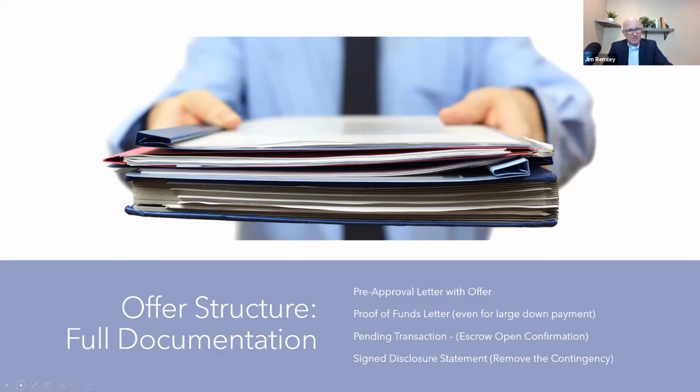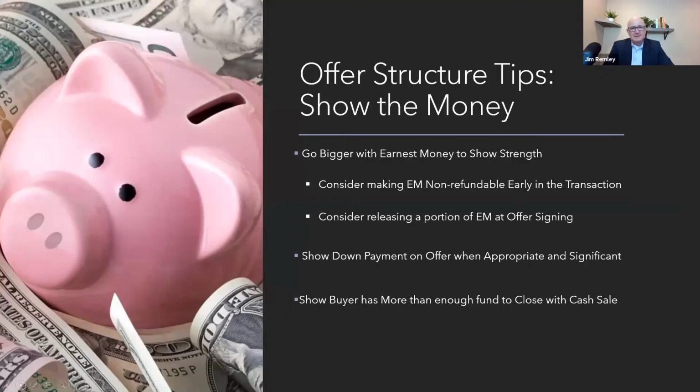When they sign that with the offer, you've removed the contingency before you've even started the process. Instead of waiting for that to come in, you just give it to them right out of the gate and you say, we're just removing that contingency. Buyers have approved that disclosure statement.